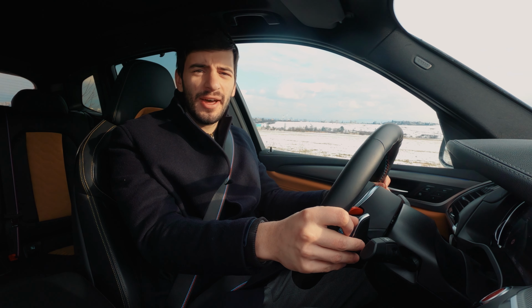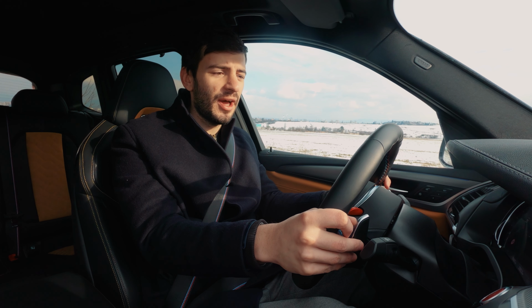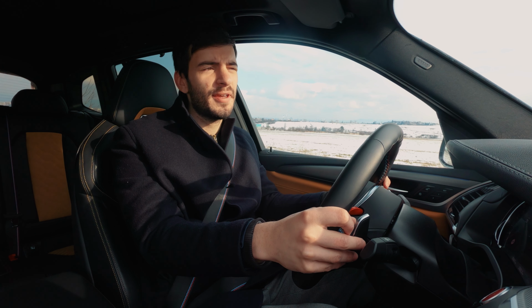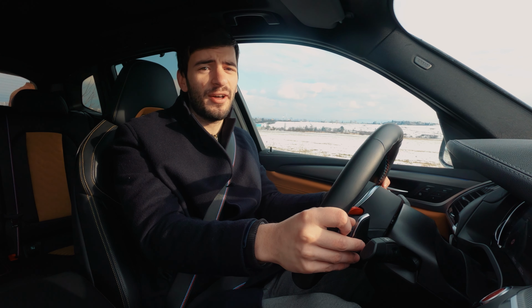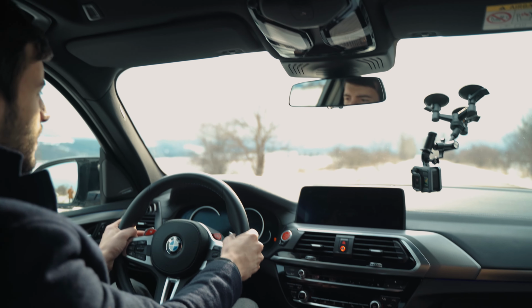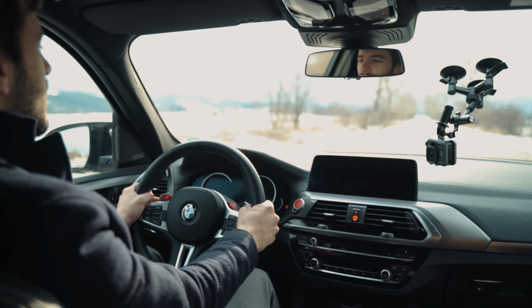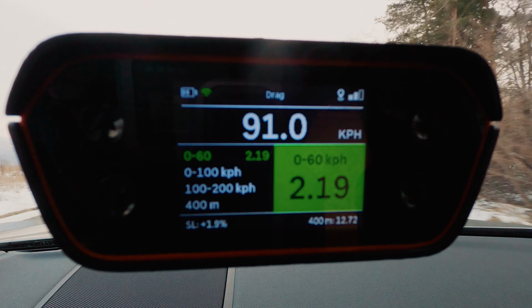And now let's check out how fast this BMW X3M is from 0 to 60 and how fast does it do the quarter mile. Now here engaging the launch control is very complicated and you have to do like 6 steps, so we had to do like 10 minutes of research to figure it out, but we finally did it, so let's do it. Now left foot on the brake, right foot on the throttle, launch control, build boosted. Wow. It feels very quick and it sounds very good too.